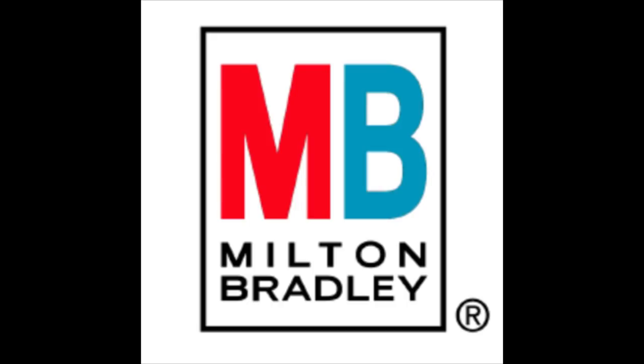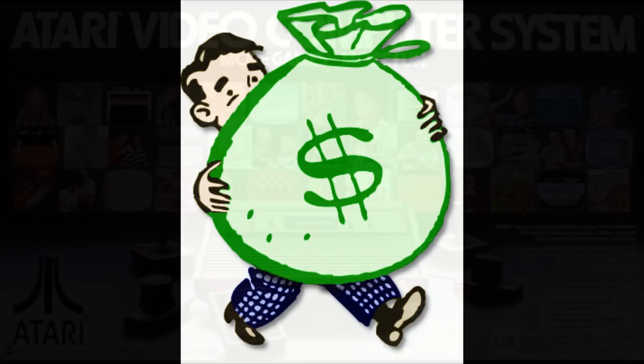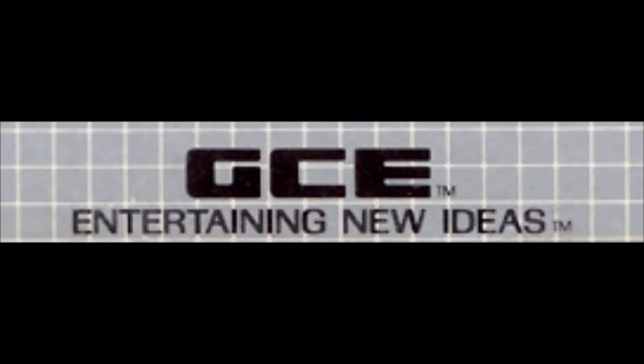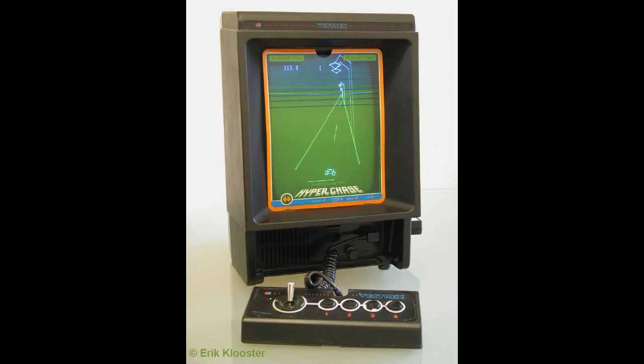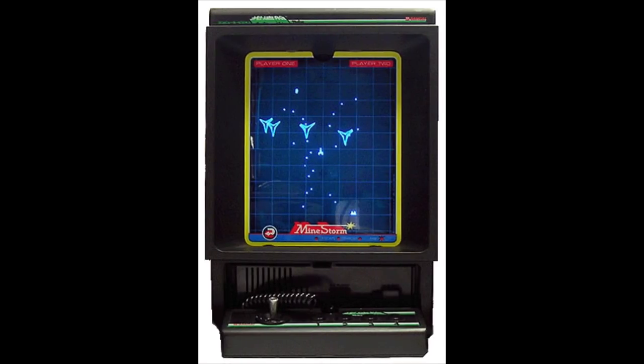After sales and reviews were strong, Milton Bradley took an interest in the system. GCE needed more funding for the system, while Milton Bradley wanted to get into the video game market. The two companies struck a deal, and Milton Bradley purchased General Consumer Electronics. This allowed the Vectrex to be sold in Europe. Bandai was given the license to sell the Vectrex in Japan as well.